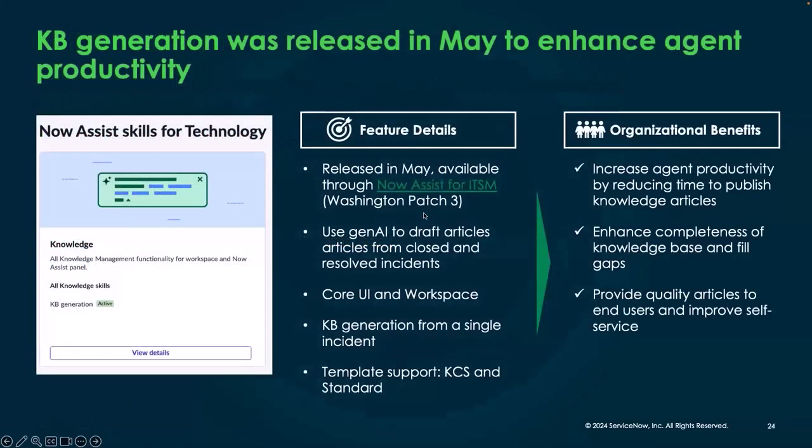So while people take a few last seconds to do that, I'm going to give you an overview of what we released in May. We released knowledge generation using Now Assist, which we really believe is going to be a really powerful tool for your agents. This essentially allows agents to use generative AI to draft an article directly from the incident that they're working on. What we've often heard from customers is that your support desk is really busy. You might have an agent working on multiple incidents and helping several different end users at once. With all of that going on, they oftentimes don't have the time to sit down and write a detailed knowledge article documenting everything they did to resolve an issue. With KB generation, we want to make this process a lot easier for your agents, where they can get a draft article created within seconds and really jumpstart that knowledge creation process.